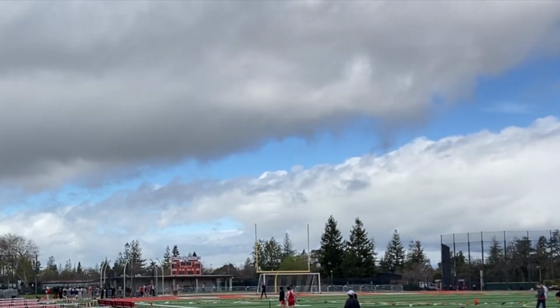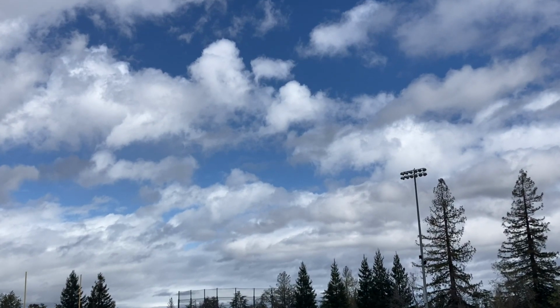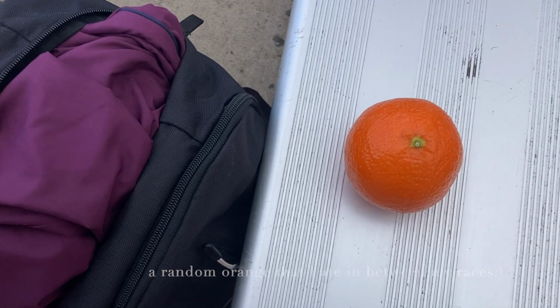And I am off to my track meet. I did 3 events. I did 100 hurdles, 300 hurdles, and 4x4 relay. It was such a nice day today. It was really on and off with raining, but it was pretty nice.